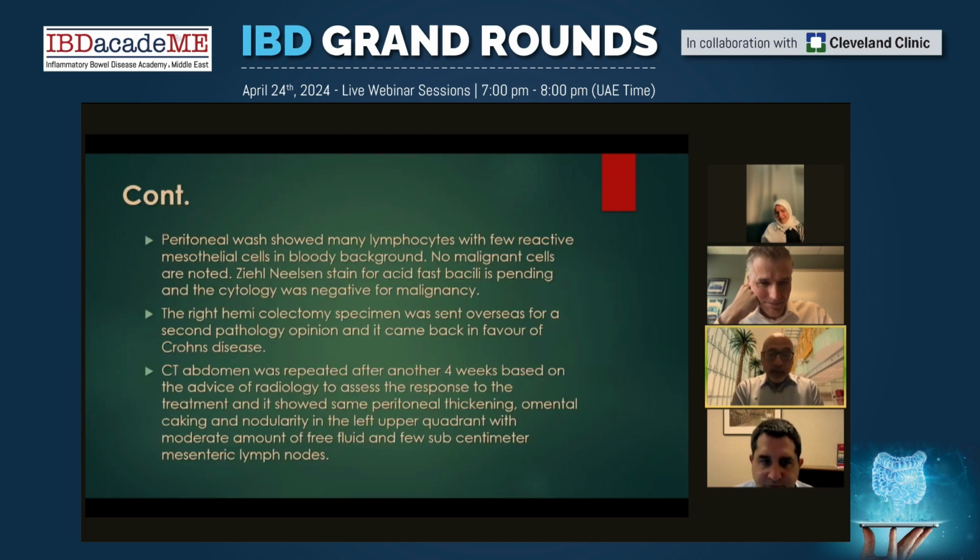We don't have clearance yet that this is TB. And my question to Dr. Fatima: why did we start anti-TB if we are not even sure this is TB? So there are many questions which are unanswered so far. I'm interested in the pathology more, and the intraoperative findings are not typical for TB, and not typical for Crohn's. We do see lymphadenopathy, but what are these plaques? What is this involvement of the omentum? What did the fluid in the abdomen show us? We need answers to get a better diagnosis.